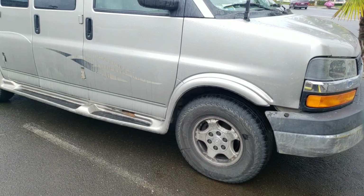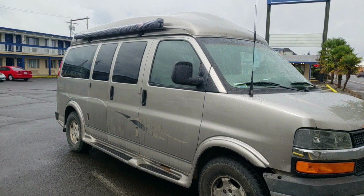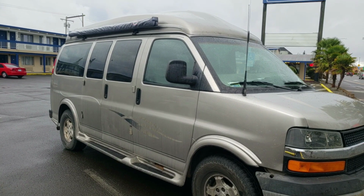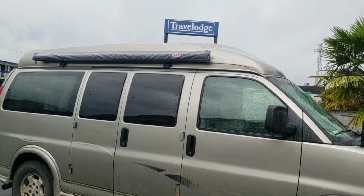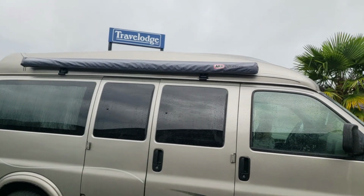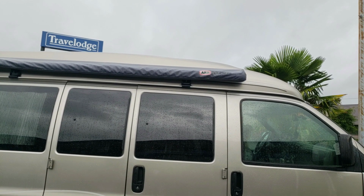He is a ham operator, so he does have a ham unit that's a base unit and a couple handhelds, which is what that extra antenna is for. If you didn't know, we have the same ARB awning in our van on the back. He's just got the longer version, and it works really well.